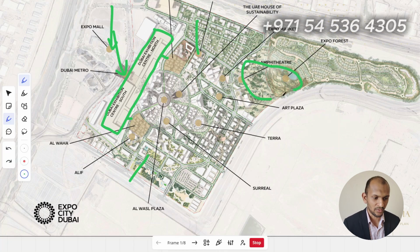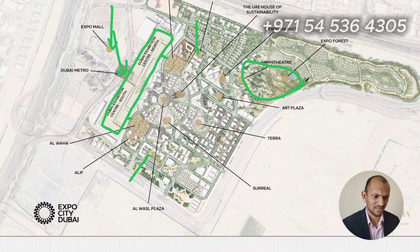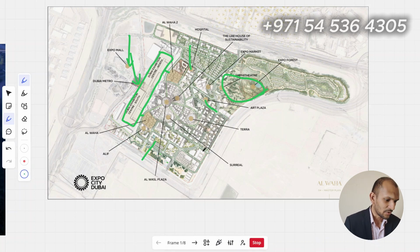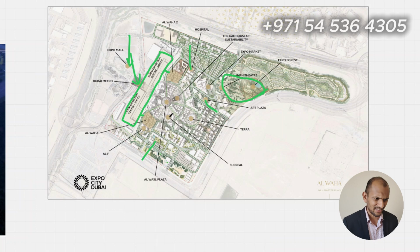You have the Expo Forest, 250 million square foot of forest space, right? With horseback riding, gazelles, animals, a pond, and many others. That's going to be a unique thing. You have an art plaza just like Dubai Opera. You have many other amenities like the surreal water feature, the garden in the sky, and many other attractions in Expo City, right? And you have 100 plus restaurants. Currently there are 30 plus. So it's going to be 100 plus within the next 2 years, right?